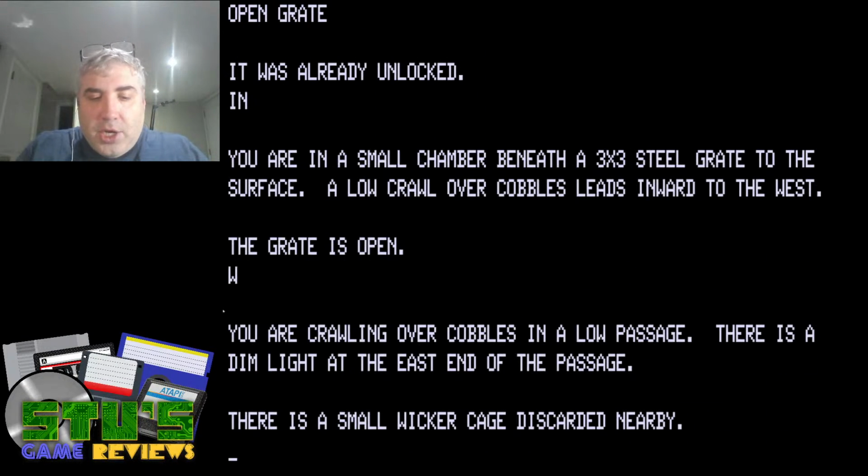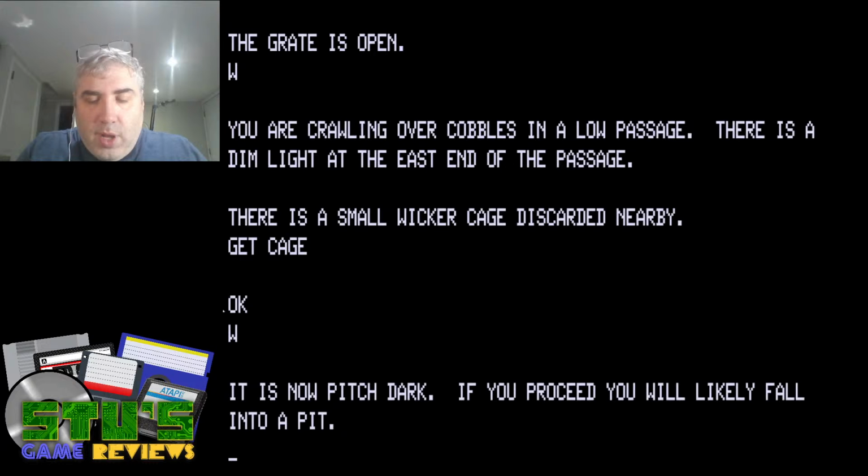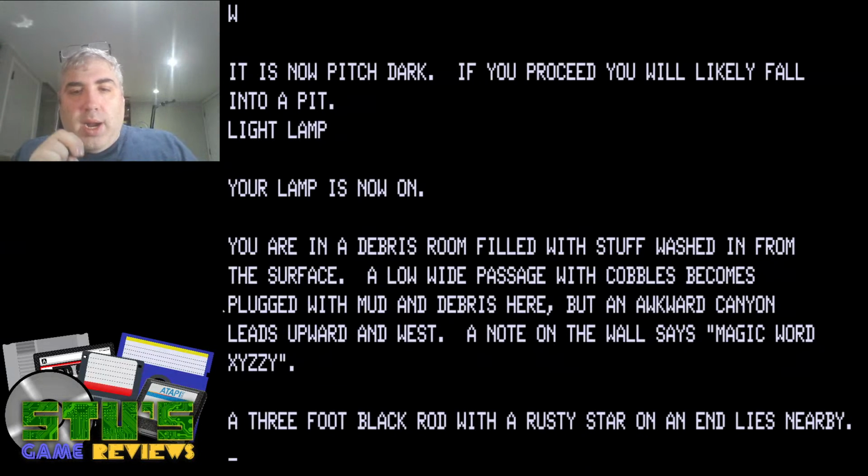Okay, there's a wicker cage nearby. Get cage. West again. It's now pitch dark. You proceed to likely fall into a pit. So now I have to light my lamp. Alright, so you're in a debris room, and there's a wide passage, and there's a door on the wall that says magic. So there's already branching off in different directions and stuff.